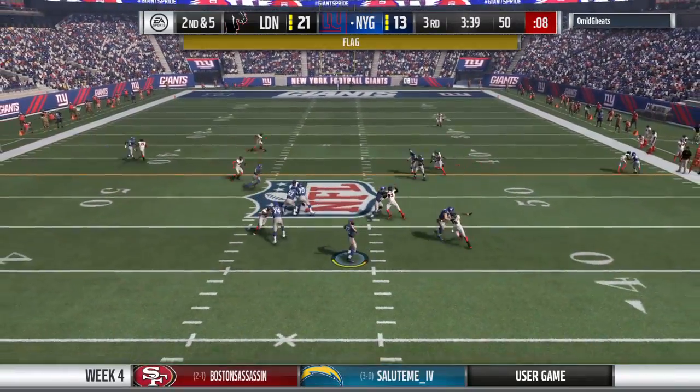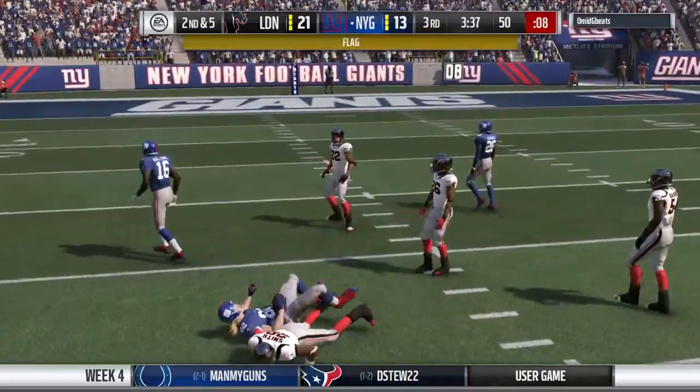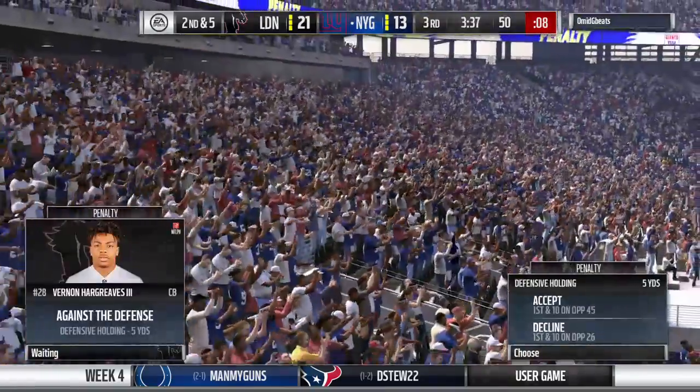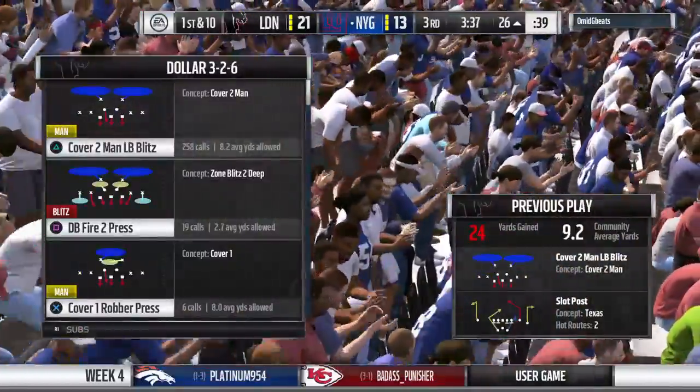From midfield. Here's Manning. And he's got it. Got his man on the end round. Complete. And he's brought down after a good gain. And with the big gain, they'll go ahead and decline the penalty.